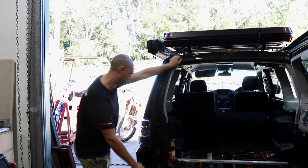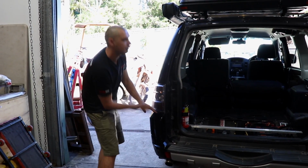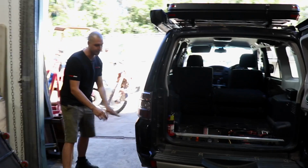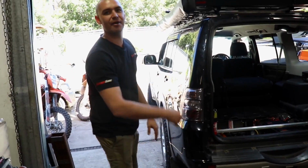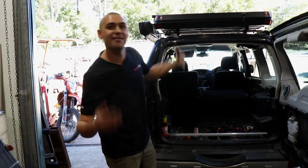And maybe paint it two-tone from here down, bumpers silver, like the Gen 3s. I'm going to leave that one up to the comments section. Flares, the flare line and the bumper line, what do you reckon? I don't even have an opinion, I don't care about paint. Bar work, rock sliders, 37s, they don't fit.